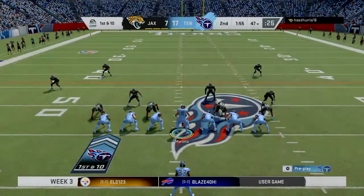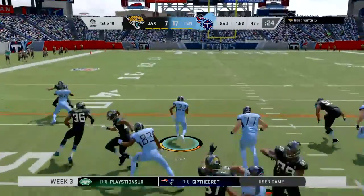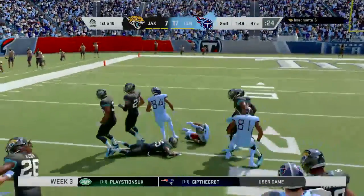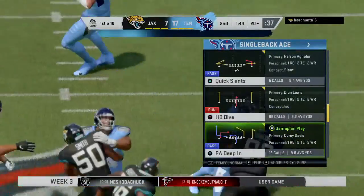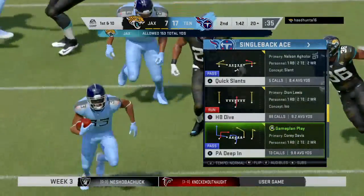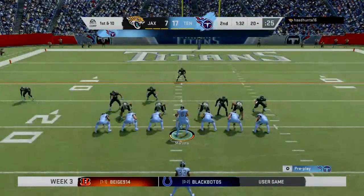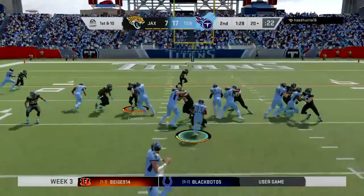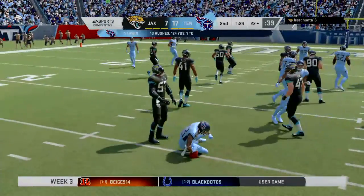Good starting field position for him as they come up 1st and 10 on their side of midfield at the 47. And an alley to run. And he's going to get this one down to the edge of the red zone. It's a gain of 34. Boy, the offensive line there, that was a thing of beauty to watch them block. I love how you give a little appreciation for those big guys up front, and well-deserved. But how about the execution behind them? You can see the hours of practice that have gone into it.